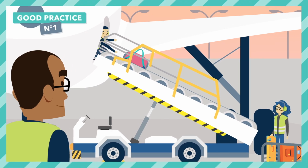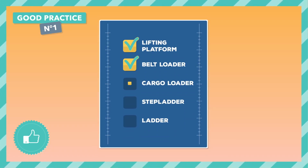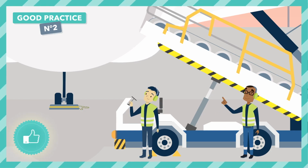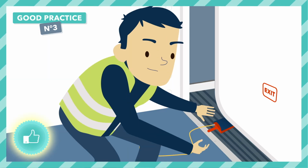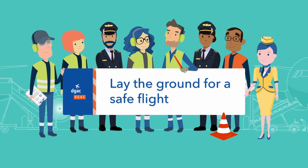Regularly check the height of equipment in contact with the aircraft: lifting platforms, belt loaders, cargo loaders, step ladders or ladders. Adjust their level if necessary. When a leveling system is present, always check that it is working properly. Lay the ground for a safe flight.